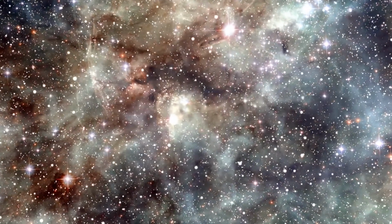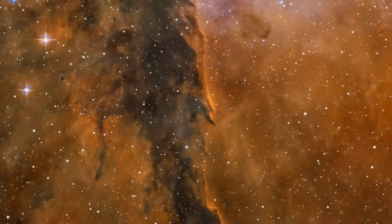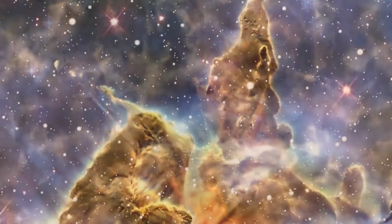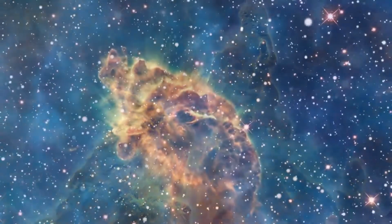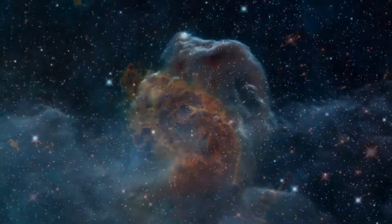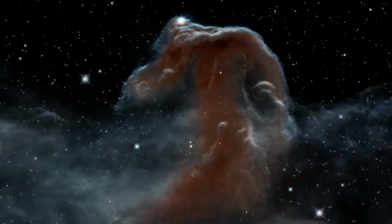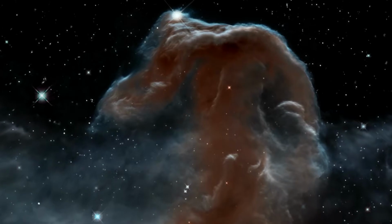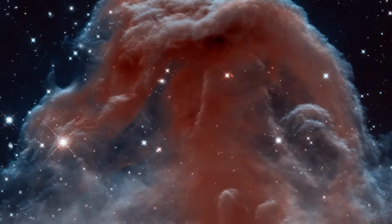Hubble has shown that our Milky Way galaxy is a dynamic cosmic laboratory. Some of its most striking and beautiful images are giant structures known as nebulae. This one is nicknamed Horsehead, after its clear and curiously familiar shape. Rising from a sea of gas and dust, this so-called dark nebula is a cold, dusty cloud set against a background of glowing gas.